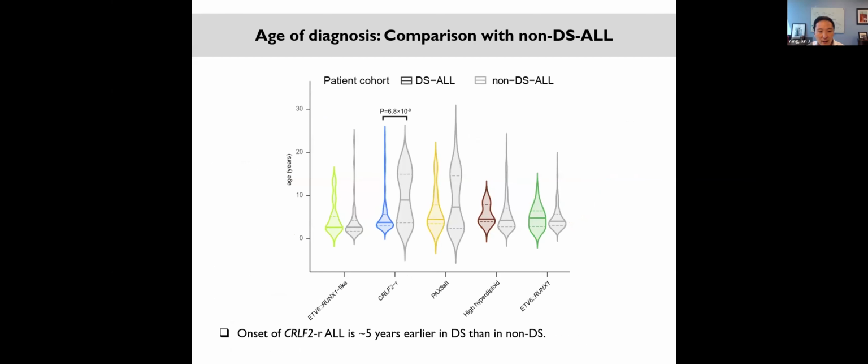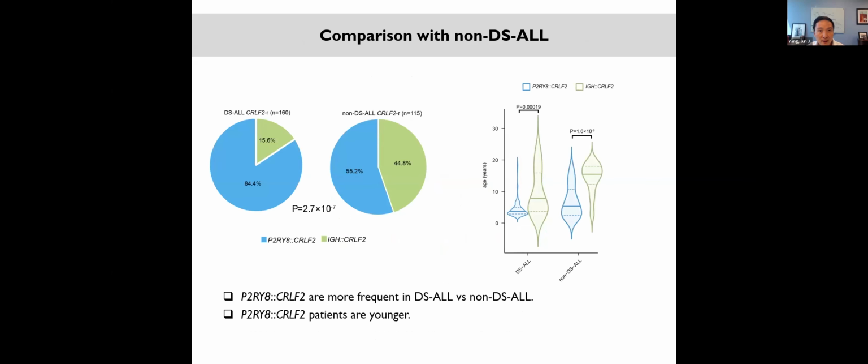So what about age of diagnosis? It looks like the onset of CRLF2 rearrangement positive ALL is about 5 years earlier in Down syndrome kids than non-Down syndrome kids. Again, we don't understand the biological causes of this, but this is an observation that we thought was quite interesting. It seems like there might be a different path to ALL leukemogenesis, even when they end up with the same genomic abnormality.